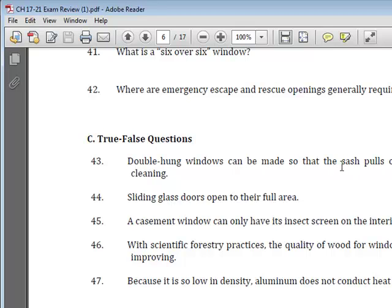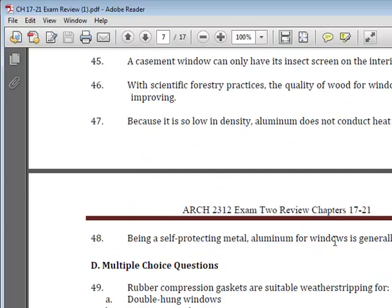46. With scientific forestry practices, the quality of wood for window construction is improving. False. That's kind of a weird question. 47. Because it is so low in density, aluminum does not conduct heat well. False. Any metal is a very good conductor of heat and cold. 48. Being a self-protecting metal, aluminum for windows is generally left uncoated. False. It will anodize and get all specky looking. What was 46? That was false. Has nothing to do with it.